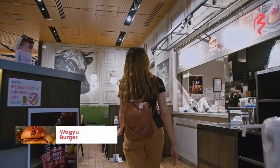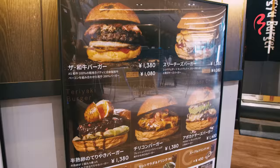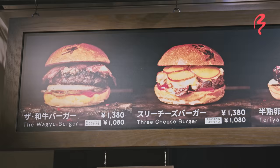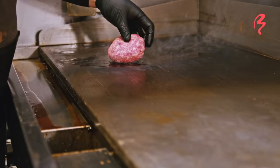And look at this scrumptious looking selection they have. Each one of these has a 100% Wagyu beef patty. It's very hard to choose which one. They all look so good. But I think I'm gonna have to go with the signature, the Wagyu Burger, because look at that title. You know it's gotta be good.